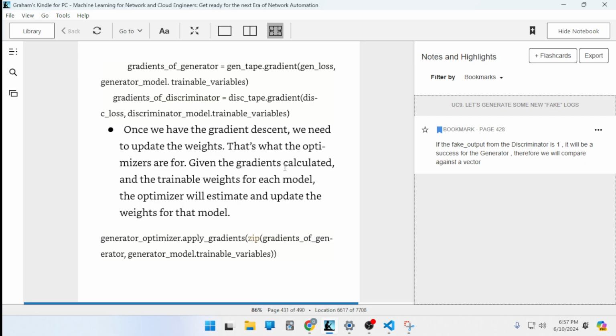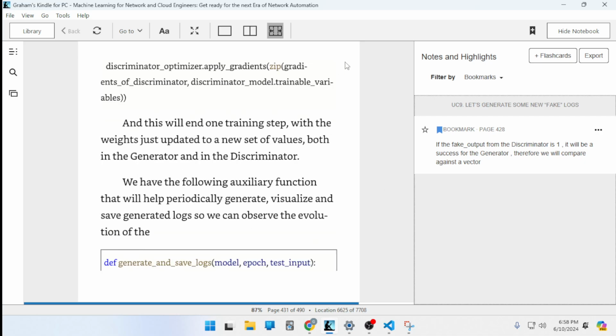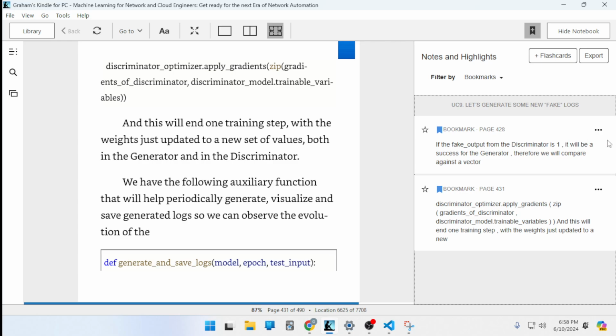There we go. Once we have the gradient descent, we need to update the weights. That's what the optimizers are for. Given the gradients calculated and the trainable weights for each model, the optimizer will estimate and update the weights for that model. All right.